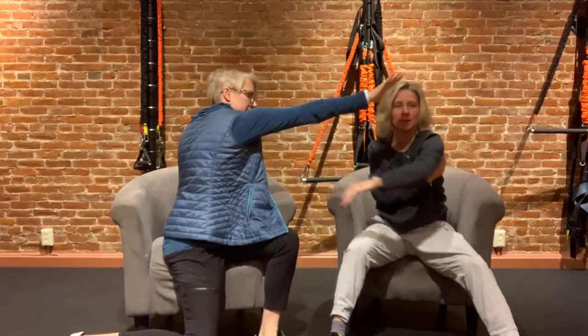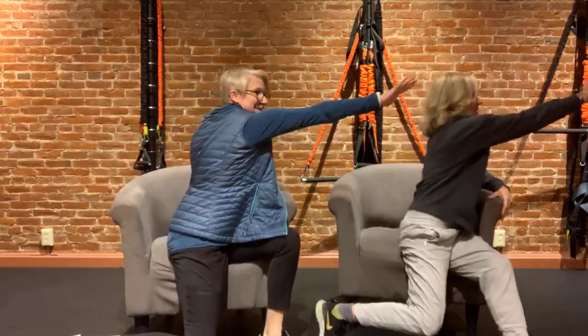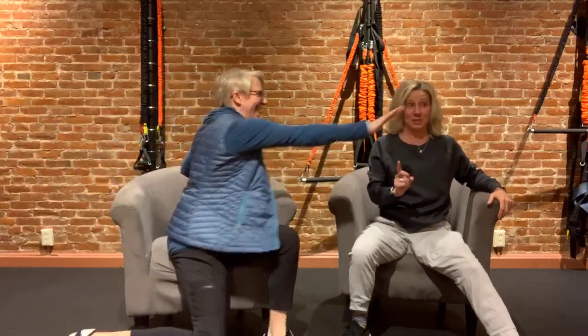The natural tendency when you reach is for your arm to go, and that's how people can get shoulder problems and everything else. But if you get in the habit of turning your hips, it feels good.